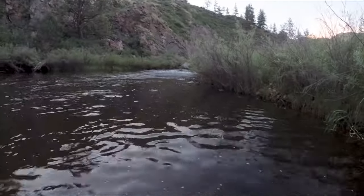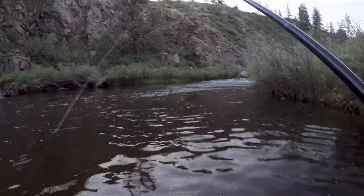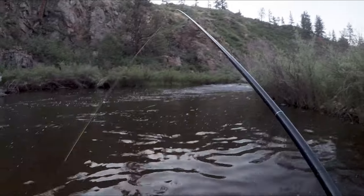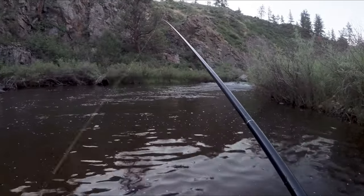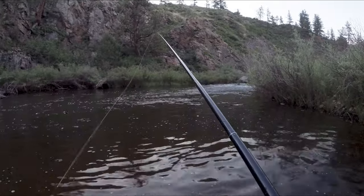Well, it's getting dark, so crazy first day here. Beautiful, lots of fish, lots of activity, and I'm gonna head back to camp, make some dinner, and get ready for tomorrow. Can't wait, this is awesome.